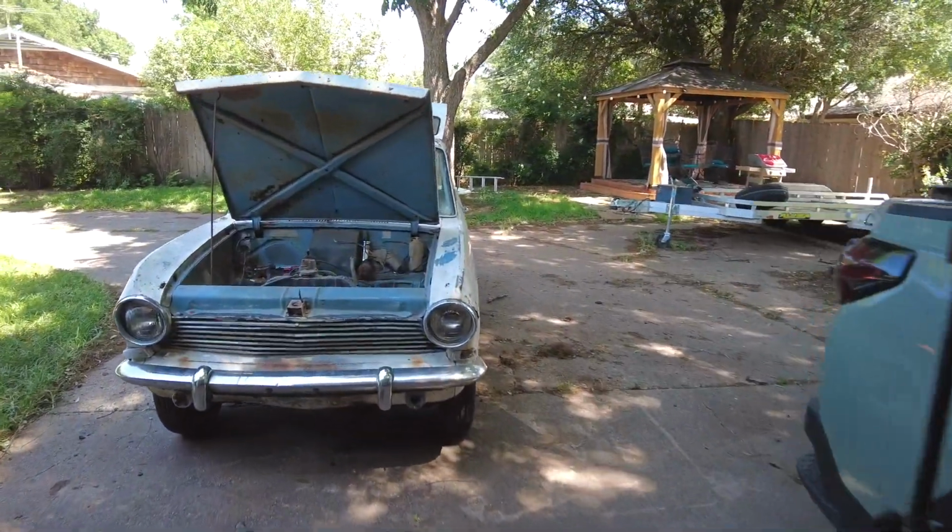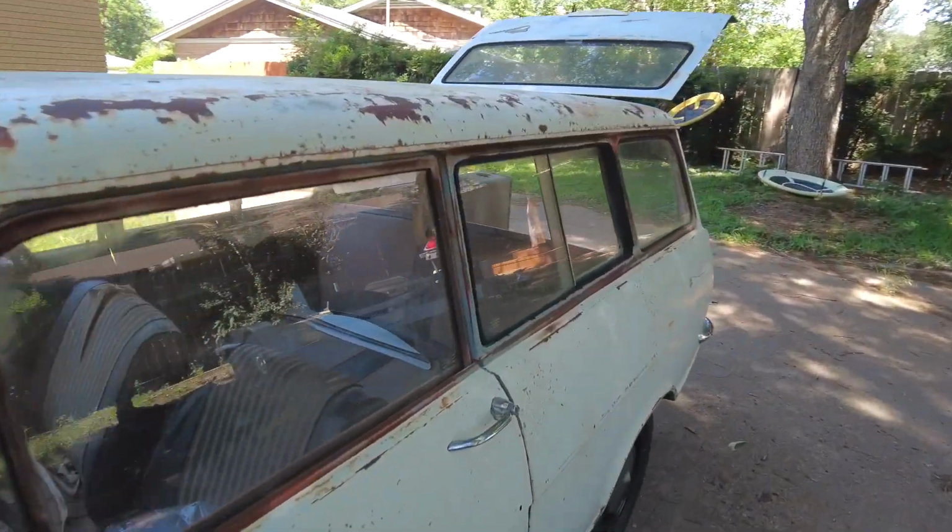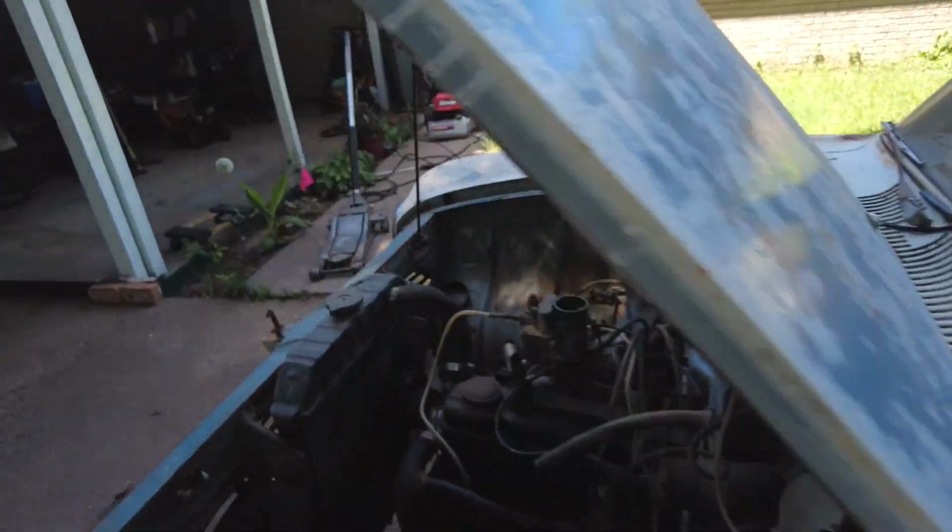And of course, you saw in the Caravan with these seats folded down, you can fit a lot in there. I'll show you inside a little bit. But yeah, sidetracked again, ADHD is real.